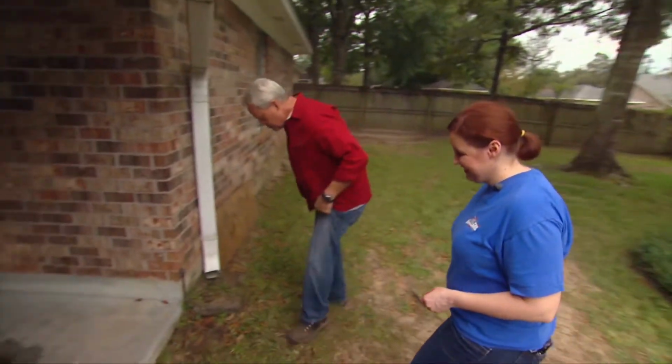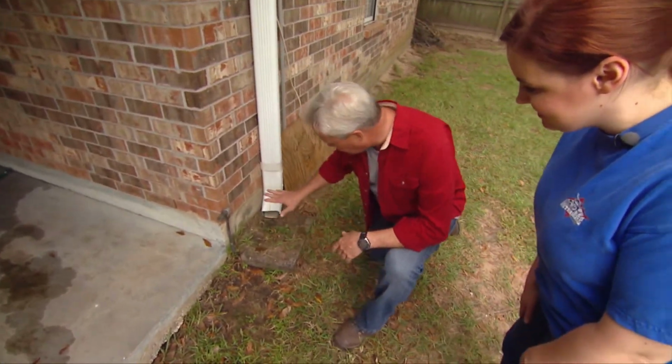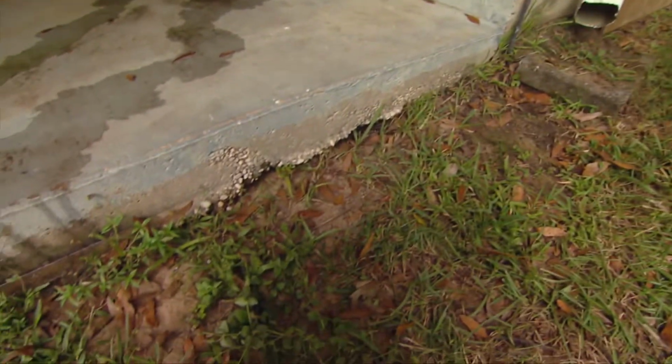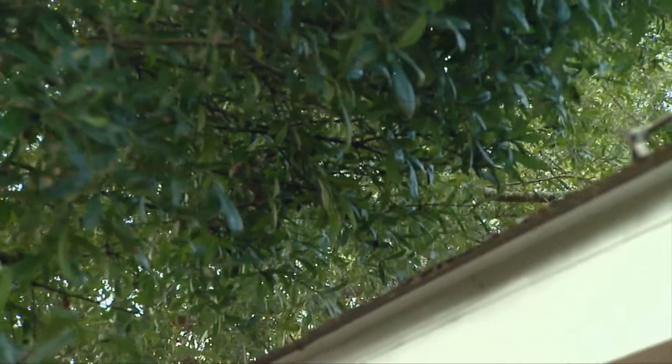Right. But this is something that I wanted to point out to you. You know, anytime you have downspouts like this and a lot of water's coming out of here, obviously it's undermining that slab. Okay. And then we have the limbs that we need to cut, and probably what I'll do, I'll get a ladder and I'll get up and look around and see if there's anything else that we need to deal with. Okay. All right, great.